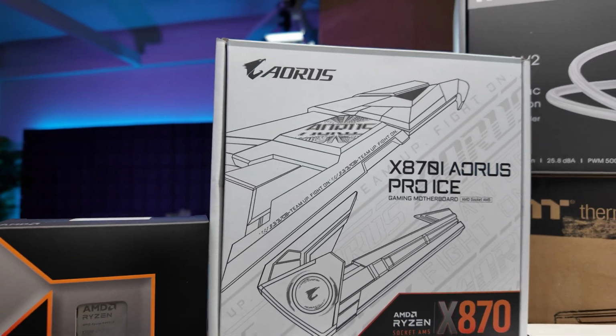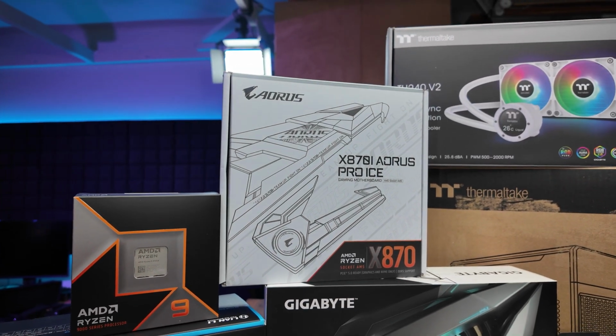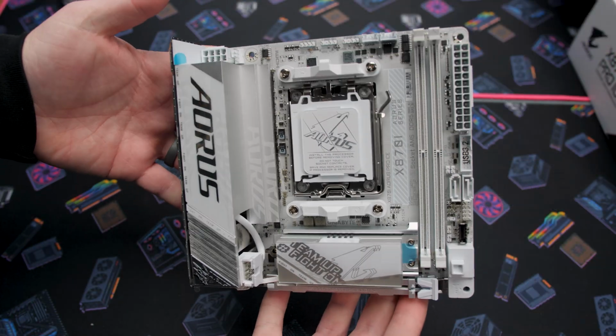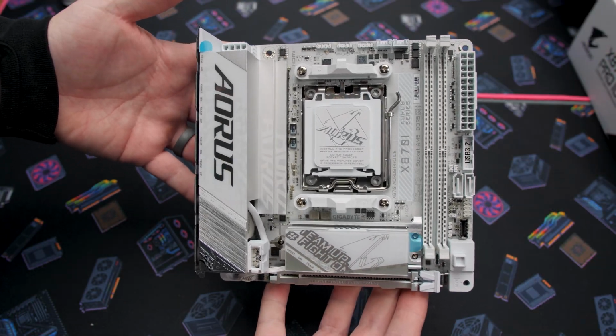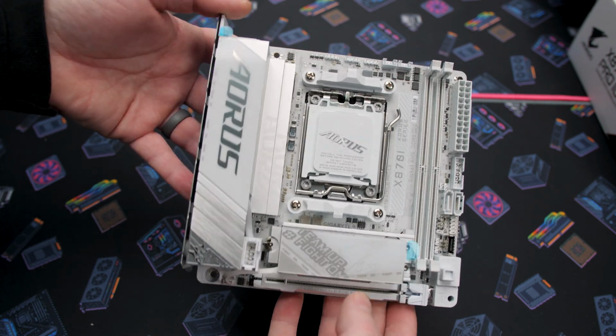The X870i Aorus Pro Ice sells for $300, so you've got to pay a premium for the ITX form factor and a premium for the all-white finish. That said, it's not a $400 or $500 motherboard, so there is something to be said for having a board that meets those criteria while also not being crazy overpriced.